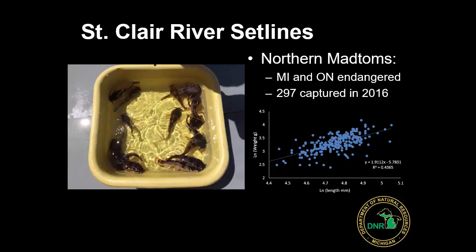We're hopeful that this type of catch rate will continue in the future and that we can continue to take some additional biological data. We marked some fish using PIT tags, but didn't get any recaptures this past year. So it was either a very, very large population size or our tagging was having an ill effect on the fish. But we're hoping to continue that moving forward.